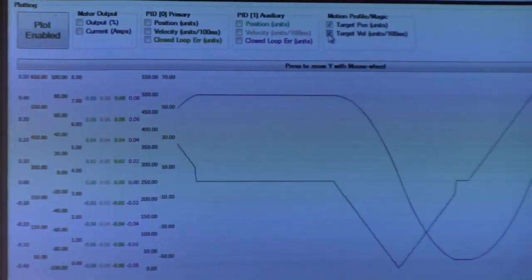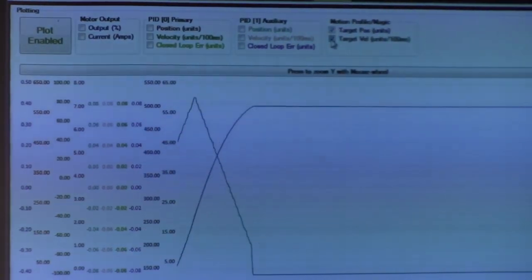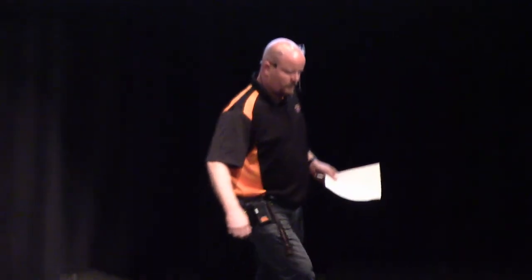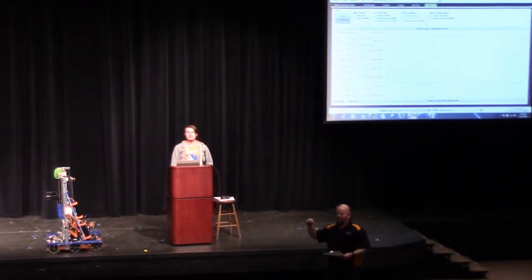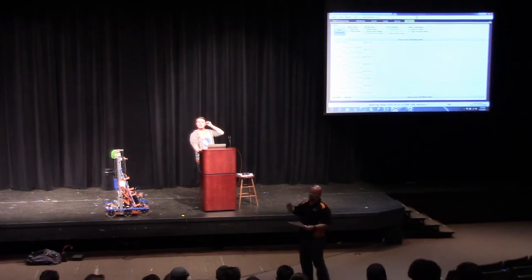So the purple line is the target and the velocity, and you can kind of see the curves, how it's going. And that's the actual motion magic planner that's inside the Talon SRX, what it's doing. And we use that tool a lot when we're trying to figure out how motion magic is working. When it gets to a set point and you move it, where does it calculate its next set point? And it's calculated from the last calculation, not from where its current position is.